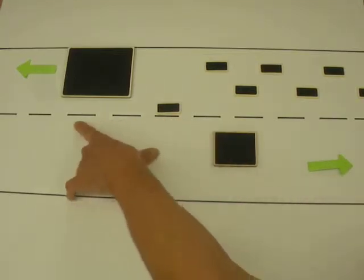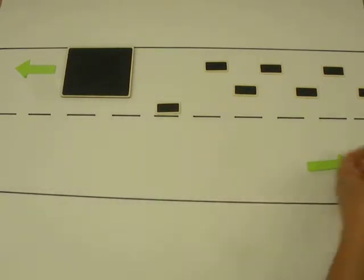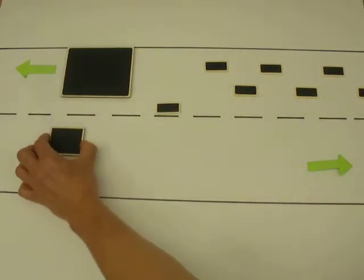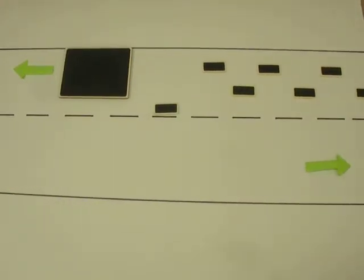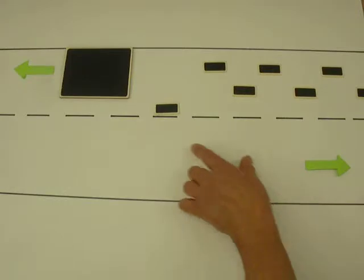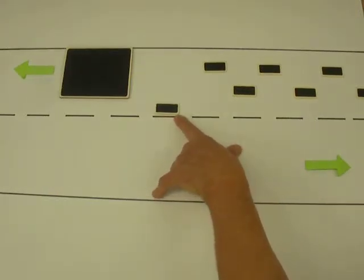Then I've got to take a look at what's coming down the road. So now we've got a car that's coming down the road, I have to wait, okay? So that's the kind of stuff that I have to keep an eye out for. And so what I'm going to do is I'll be the lead rider. So here's the lead rider.